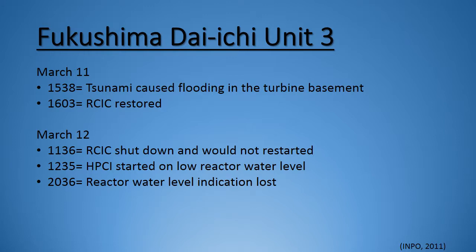At 1538, the tsunami caused flooding in the turbine basement of Unit 3. This caused the electrical distribution system to be flooded and the emergency diesel generators to also be flooded. At 1603, the RCIC system was restarted to maintain water level. On March 12th, at 1136, the RCIC system shut down unexpectedly and would not restart.